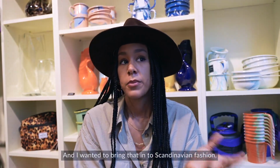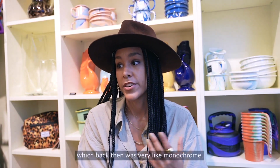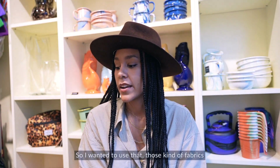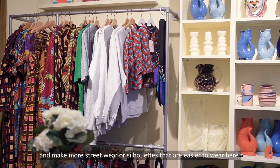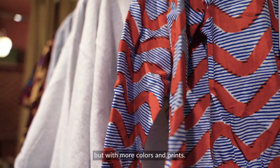And I wanted to bring that into the Scandinavian fashion, which back then was very monochrome, kind of black, white, gray. And so I wanted to use those kind of fabrics and make more kind of streetwear or silhouettes that are easier to wear here, but with more colors and prints.